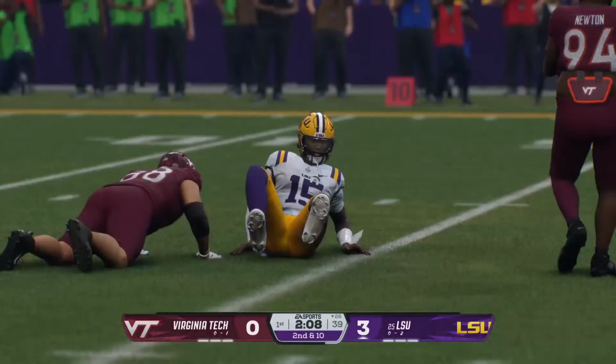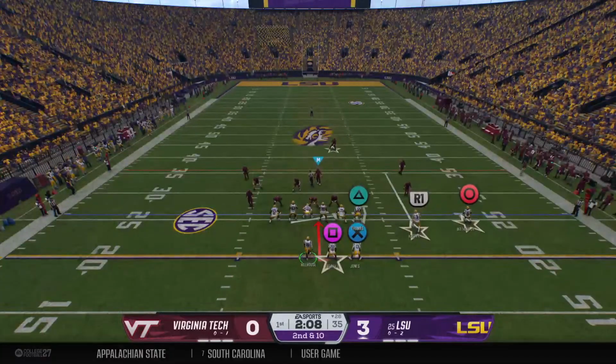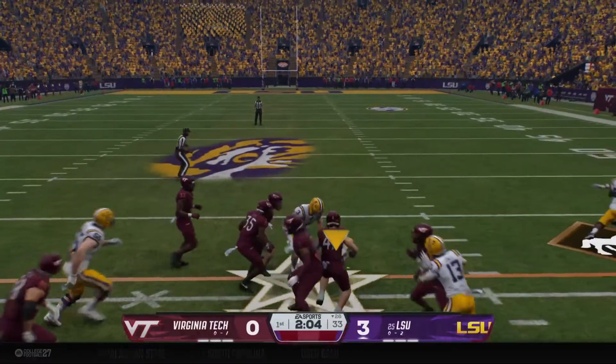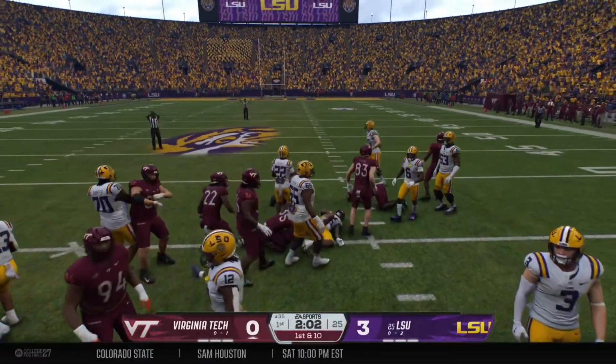Just gets rid of it to avoid the sack. You're welcome. That's what the defensive line just said to the secondary. Ball comes out quick, inaccurate. Why? Because we're getting pressure on the quarterback right away. Ball is loose. And the defense jumps on it, and they get that turnover.